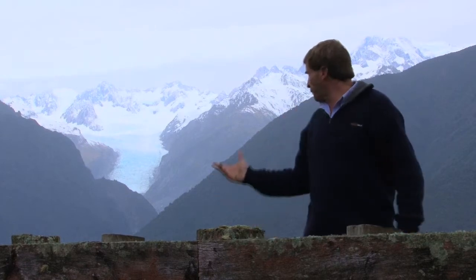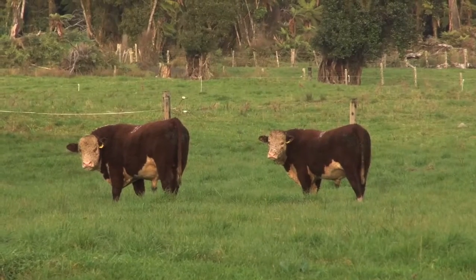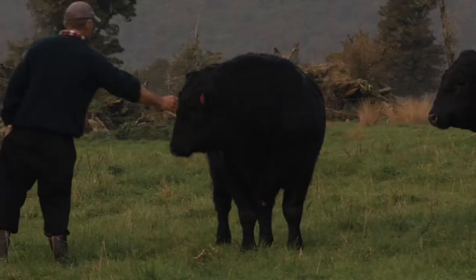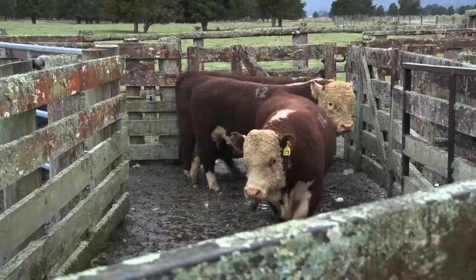Now this week we're at Fox Glacier, the wild west coast of the South Island. We've got Flagstaff polled and horned Herefords, Bannockburn Angus, and of course Glacier horned Herefords. We've got three families, the Scotts, the Condons and the Williamses. Let's go to the sale.